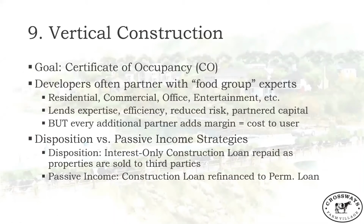So either way, you are financing the vertical construction of buildings. They're going through foundation and framing and shingles and electrical and all that good stuff, plumbing, and so on. And eventually you get to a certificate of occupancy and people start to live in your community. And we get to the next stage.